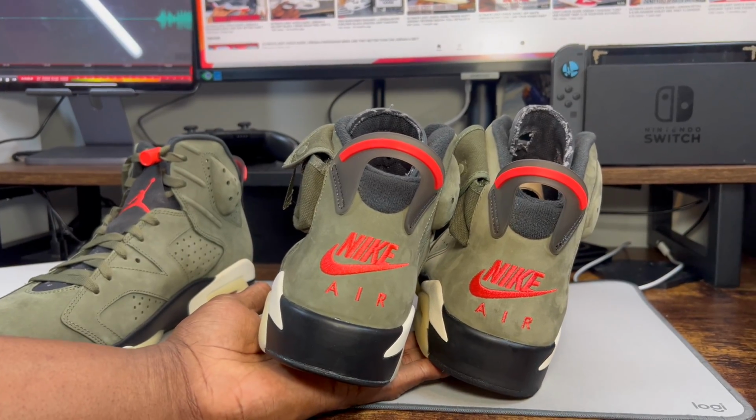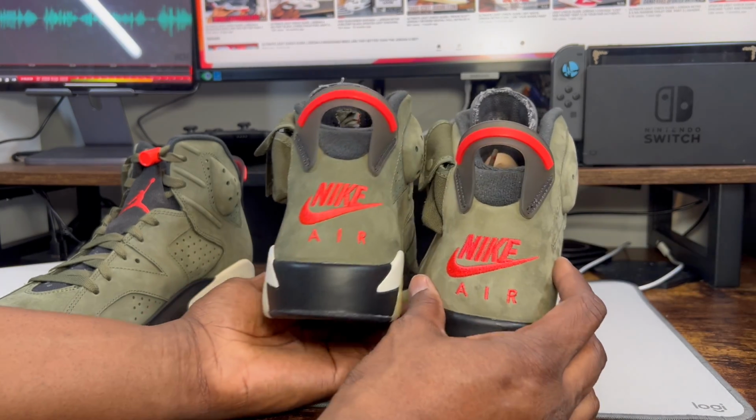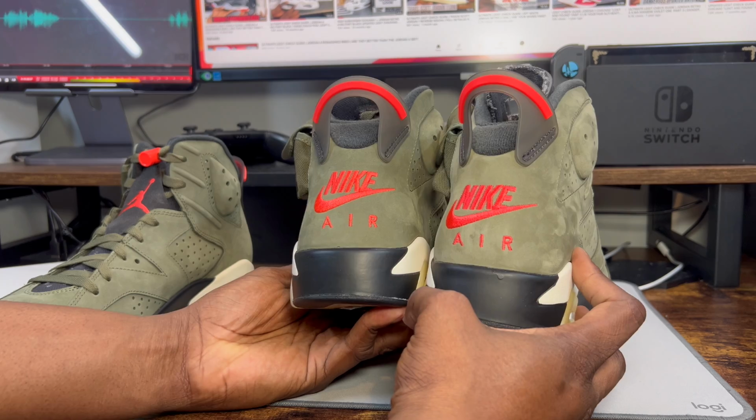Sorry guys for the mid position change. It looks like I'm getting a little bit better lighting here than I was a little bit further out. So, but yeah, you guys can see that slight color difference there.